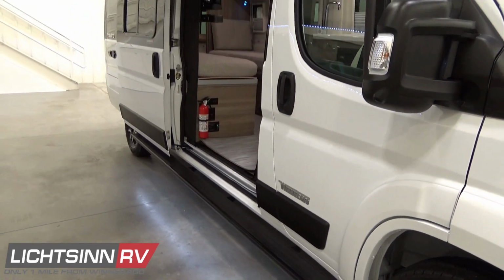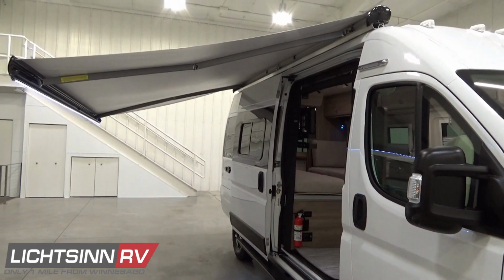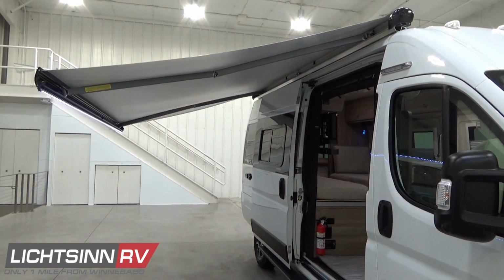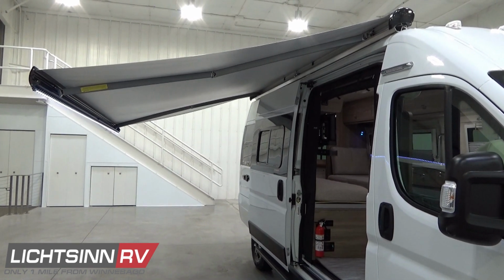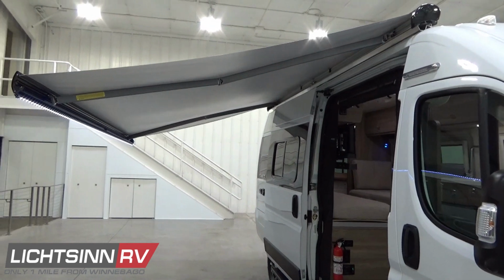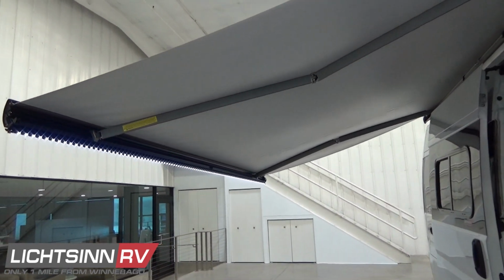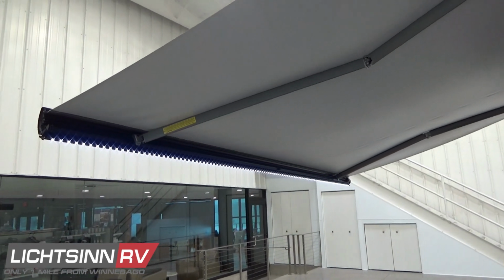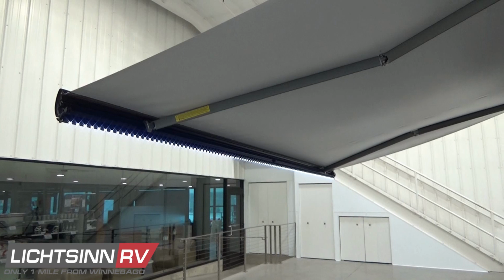Underneath those steps then is also quick tie-outs for tying up pets or high-end bicycles. This Colorado Carefree awning is armless. It's 13 feet in length with LED lighting and a motion sensor retract mode with a faster drive motor now to reduce the potential for wind damage. Bluetooth connectivity makes it easier to operate and also dim the LED lighting.